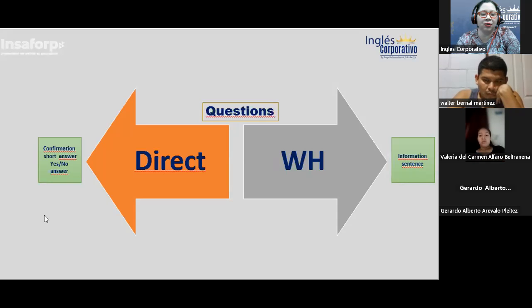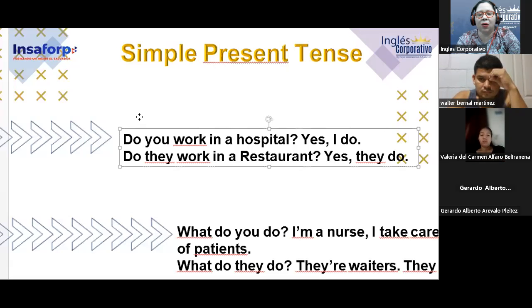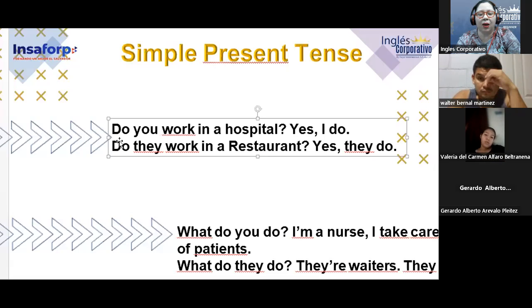A ver, tenemos entonces dos clases, ¿verdad? Estas serían las directas. Miren, preguntas directas que comienzan con el auxiliar, ¿verdad? Do you work in a hospital? Yes, I do. Miren cómo contesto de acuerdo a lo que me preguntaron, ¿verdad? Do they work in a restaurant? Yes, they do. Si fuera una respuesta negativa, por ejemplo, yo le pregunto a Walter Bernal, Walter, do you work in a hospital?